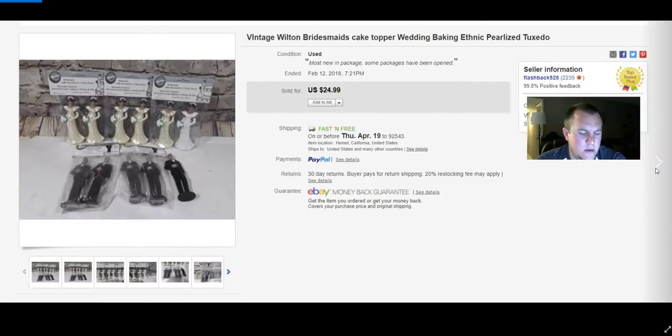A bunch of Wilton Bridesmaids cake toppers, got these for $2 at a garage sale. Took a while, but they're older ones too. But I finally sold them for 25 bucks for all of them, so that was cool.